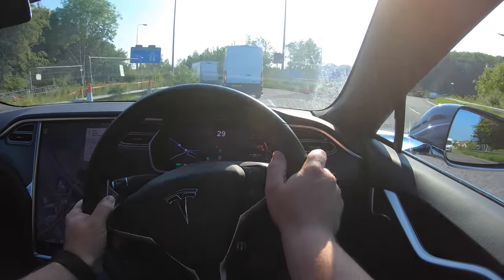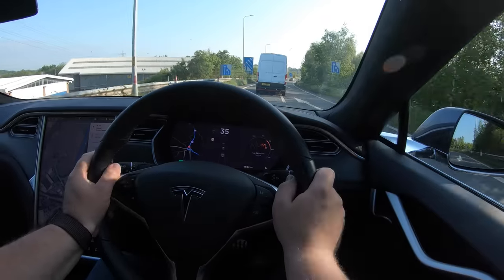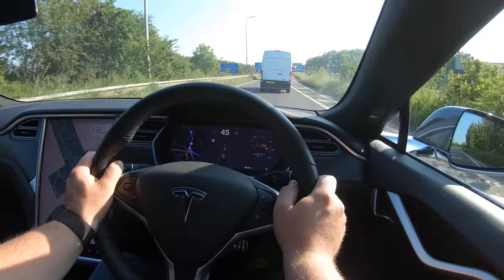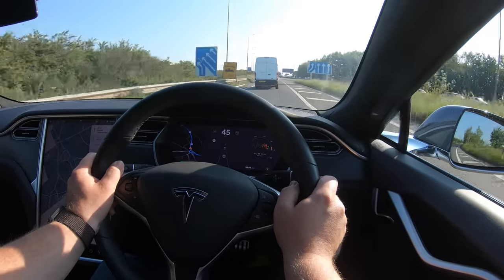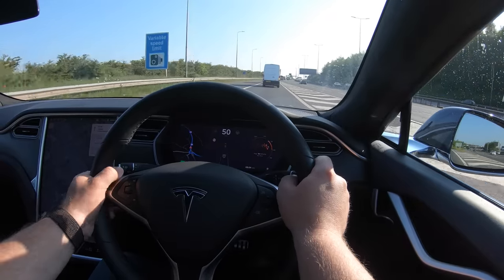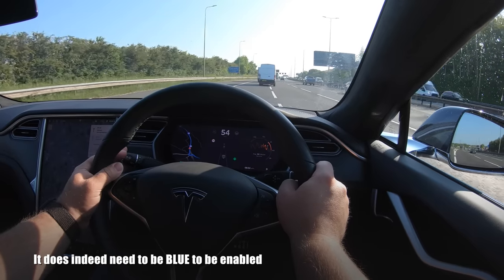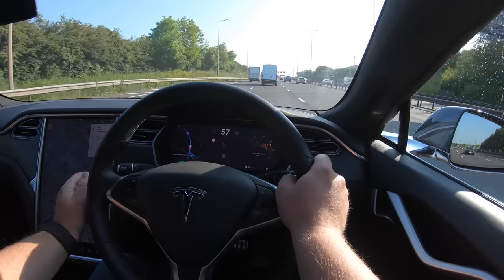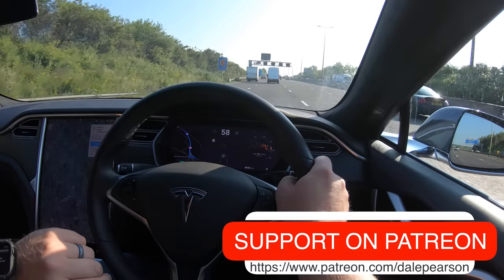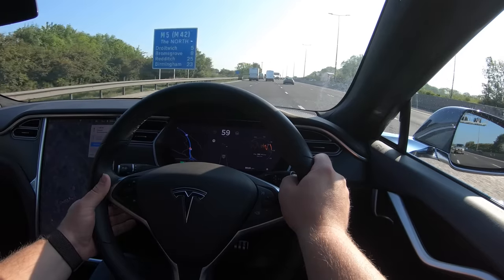Okay, so now we're getting on to the motorway. So I'll be able to set my cruising speed and turn on autopilot and see if it does the navigation stuff that we want it to do. I'm not quite sure if Navigate on Autopilot needs to be blue over there. Let's get on the motorway first and sort ourselves out, and then we can fill it with things. So okay, it needs to be blue, I think. Let's put autopilot on and see what happens.